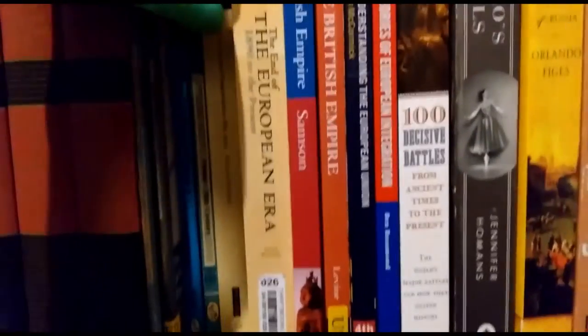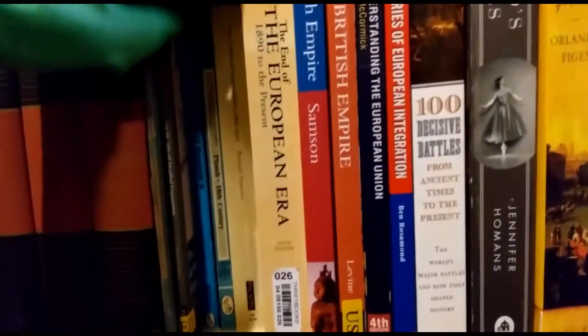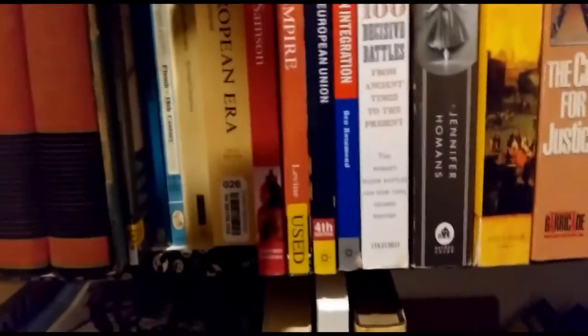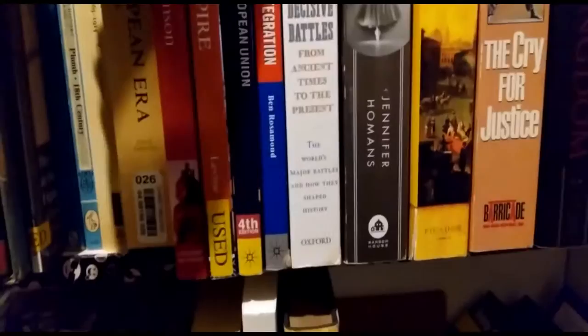This is a general history thing that I just left here. Why do I not have this sticker off? God, I've had this book for years and years, but anyway, End of the European Era. Actually, this should be later. This is the 20th century. Okay, then we got another one of those Oxford readers, like the war one earlier. This one focuses on the British Empire. And then right next to it is another one.